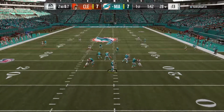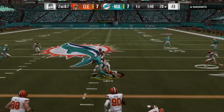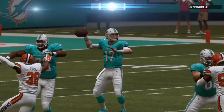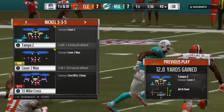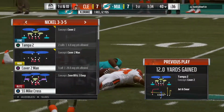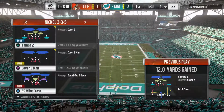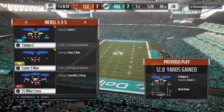Here's Tannehill now on 2nd down. Now he'll dump it underneath to his running back, complete. Give him 12 yards there, and the Dolphins have a first down. I know most of the time when the ball's in the air, you're thinking wide receiver, tight end, but running backs, they can be a big part of any passing offense nowadays.